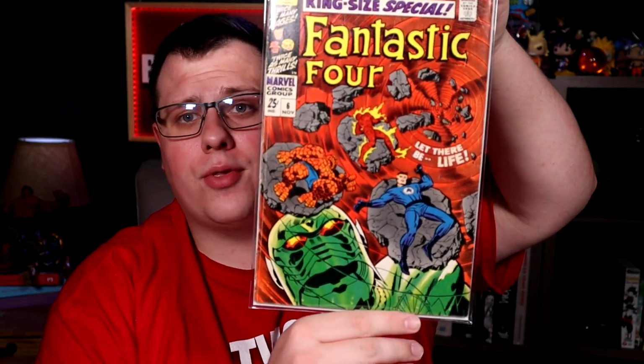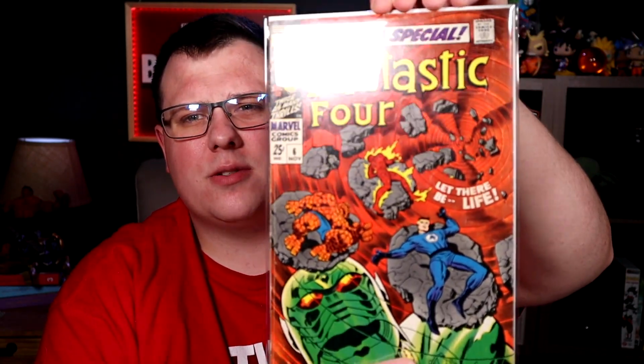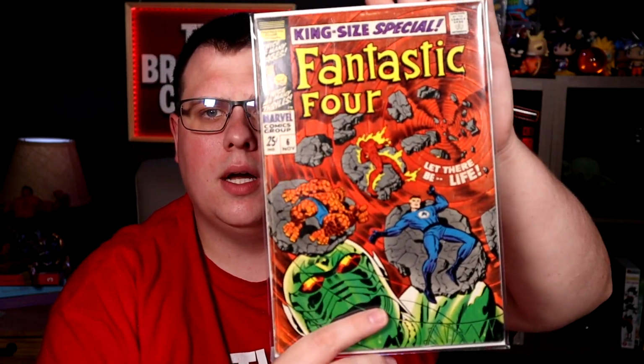And again, if you see this book for a great price, 30 bucks, I'm going to buy it all day long. The colors look pretty solid. It pops pretty well. Yeah, there's a bit of a Mylar effect on it, but awesome book. I love it. I'm probably going to send it off to get graded just because this is a key that keeps going up and up. And if I do ever decide to sell, this is one of those books that you're going to want to make sure you have graded to get the most out of it.